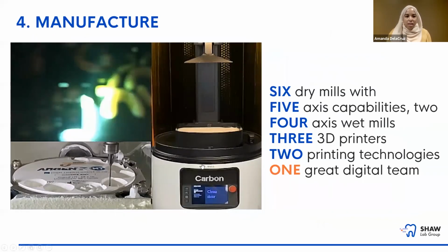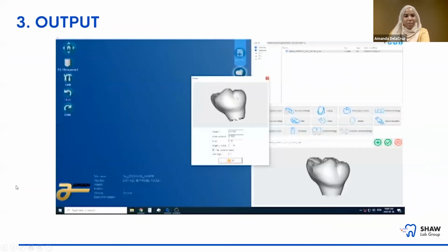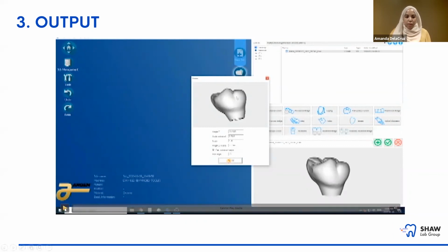So the next stage is output. Oops. All right, let's go back. Okay, went too far. So the next stage is output. That's when we use the computer to help us produce the product. So the computer is turning that digital design into a physical object. Here we have that screw retained crown. Let me play that here.